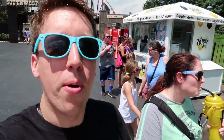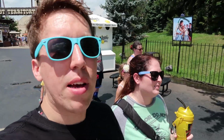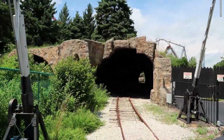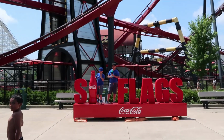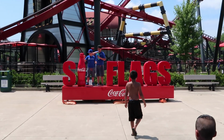So we are just going through water right now. We got a water bottle fill. We went through it in like 5 minutes and we just got another one. It is so hot today. So it looks like they have a train. I wonder when it runs. They have a kind of cool sign over here where you can pose that says Six Flags, and you can pose where the X is with Coca-Cola.